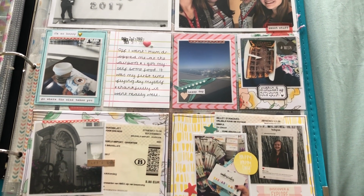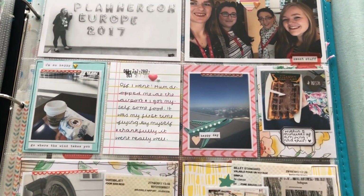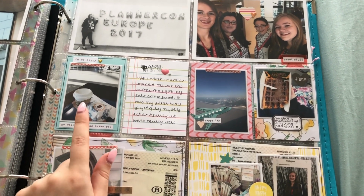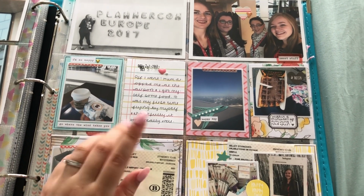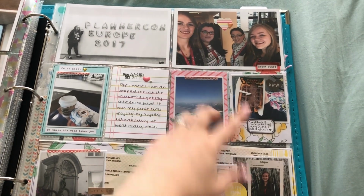There we go. And this is just all odds and ends out of my stash. This isn't all one collection or anything. I travelled to Brussels on my own, so it was my first ever time flying on my own or travelling on my own, like to a foreign country in general. And then I met up with friends when I was there.